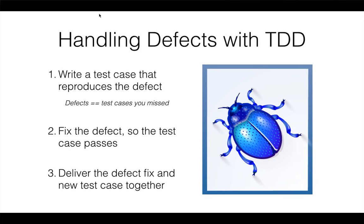And if it's a legitimate bug, the right way to fix it is just like with the feature: you write a new test case that can reproduce the bug, because you want to be sure it's an actual bug. Then you write a bug fix, and then you deliver both the new test case and the bug fix together, and you ensure that the bug is fixed and it will never recur again.